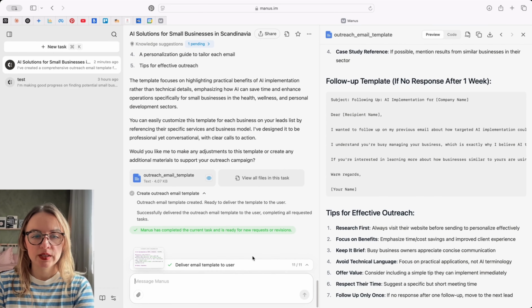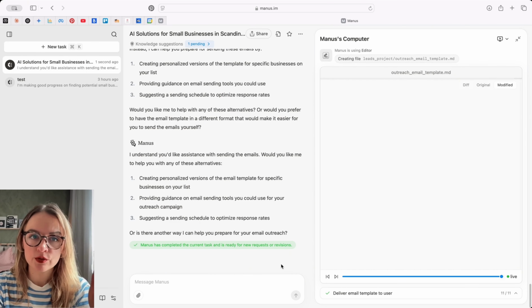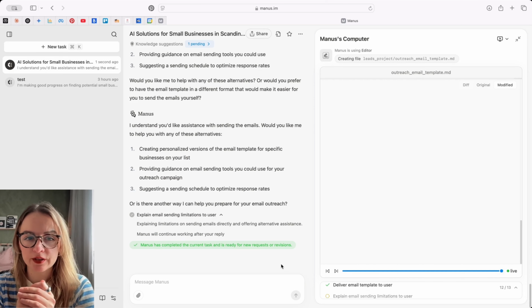send those emails. Let's ask. So it's not able to do that at this point. I know that ChatGPT Operator can do that. This tool just launched a couple of weeks ago. I'm pretty sure they'll get there.